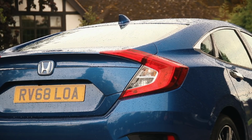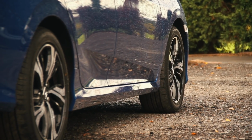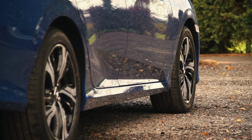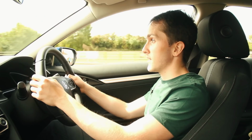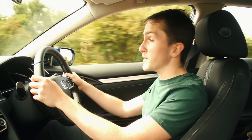Well, honestly, it's like a normal Civic, just a little bit longer. There is no real perceptible difference in the way it drives, other than the fact that it is slightly softer. But for the most part, it is still standard Civic, and it's still good to drive.